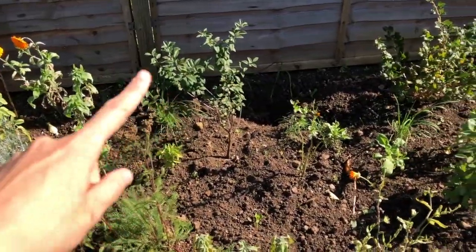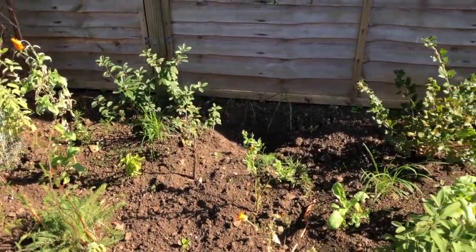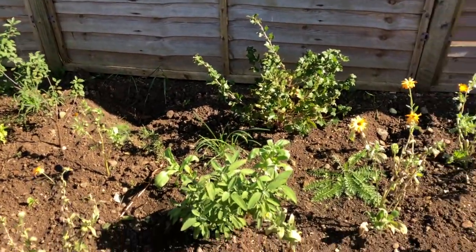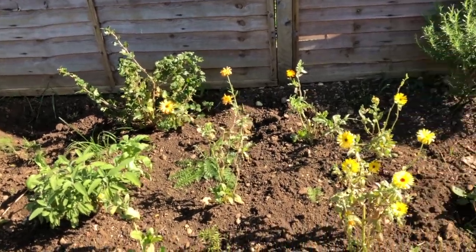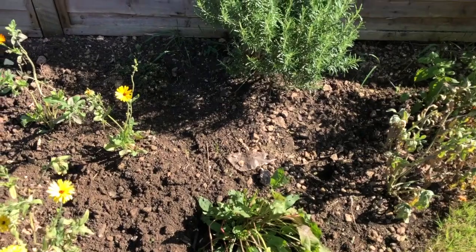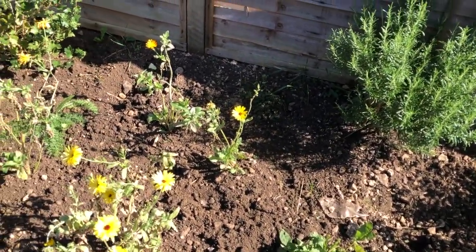That's a blackthorn, which hopefully at some point will give some sloes. That's a gooseberry bush, which used to be over at the back of the garden by the shed, which we moved because we think it'll be happier here. Got some sorrel here, which I've realised is a perennial, which is exciting. So I'm hoping that'll grow on well.